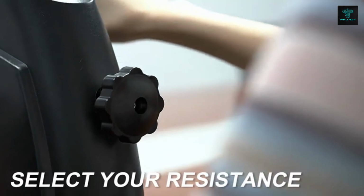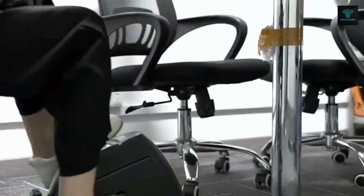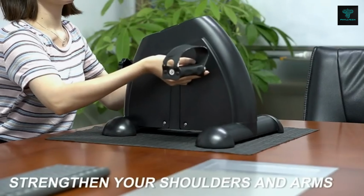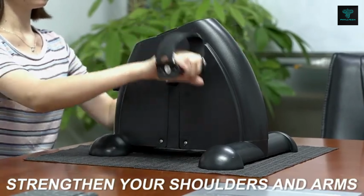It's equipped with a multifunctional LCD display that tracks time, calories, and distance, making your workouts more efficient. Its lightweight and portable design ensures you can store it away easily when not in use.